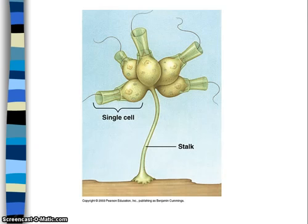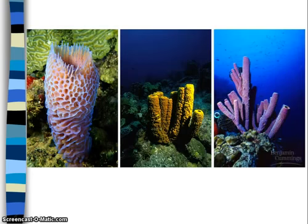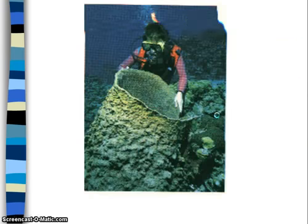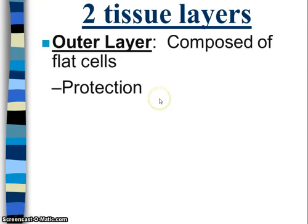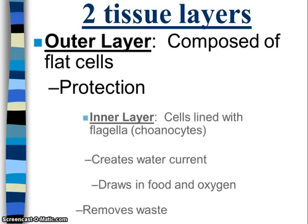Okay, so this is just showing you the ancestral flagellated protist. This is showing you the sponge. I would love to hop into this sponge right there. So they have an outer layer which is for protection. It is composed of flat cells, okay, and they are called porocytes. They're almost like donut shaped, but then has like a microscopic pore within it.